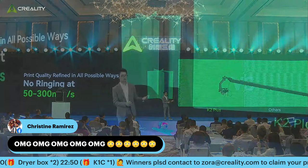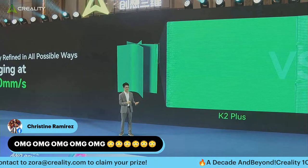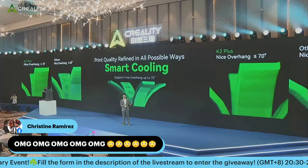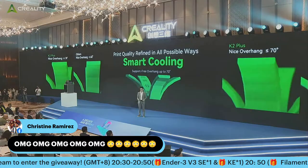Second, let's look into the refined print details, and see how good K2+ can do. This is a vibration test. K2+ won't have any vibration issues from 50 to 300 millimeter per second. The third one is the overhang cooling test. The result is so neat that you won't need any support for overhangs as steep as 70 degrees.